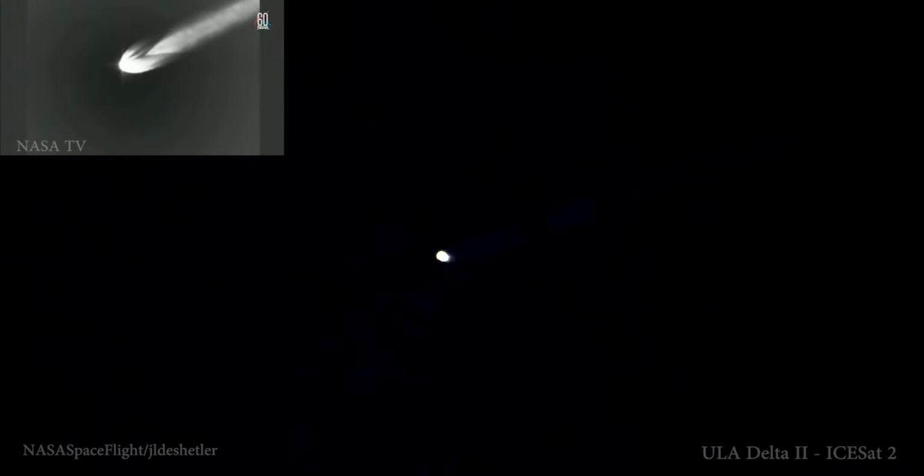Continuing to see good ullage pressures on the fuel and oxidizer tanks. Good fuel and oxidizer inlet pressures as well. And now 1 minute remaining until MECO. Three minutes, 30 seconds into flight.